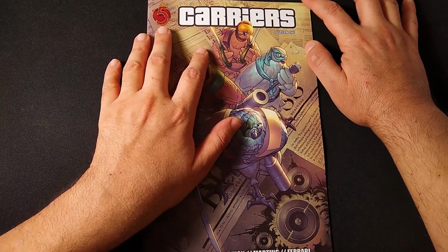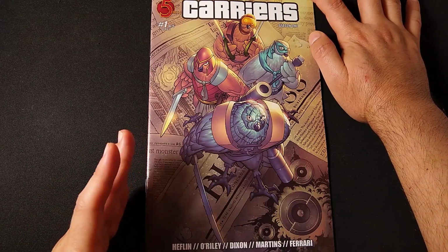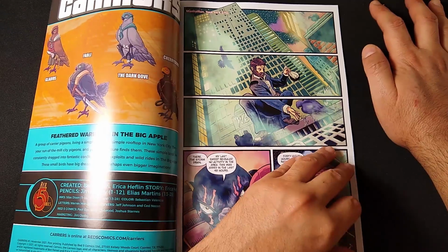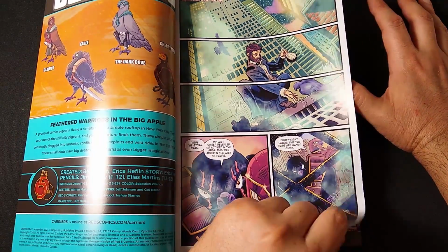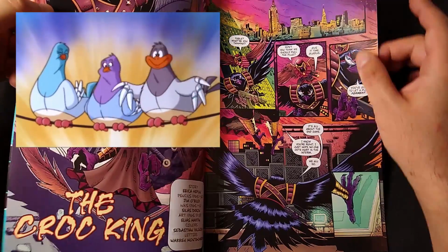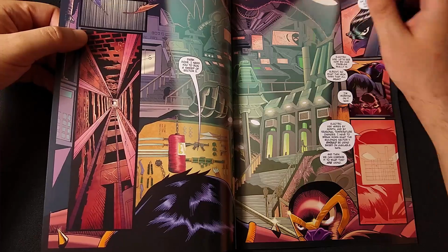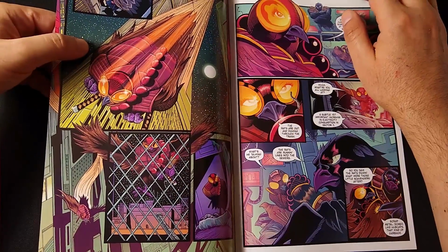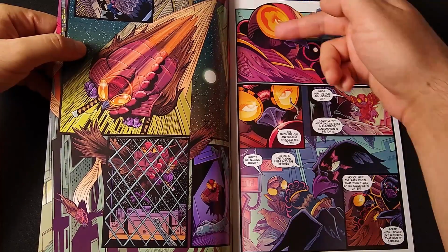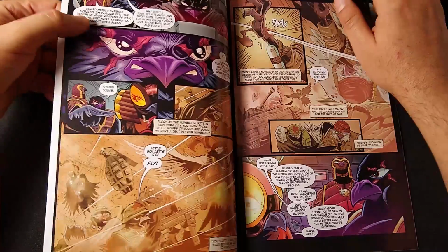The WTF comic book of the day is Carriers number 1 variant cover. Has there ever been a comic published in the history of the world, nay, the universe, that dealt with superhero pigeons? No, we're not talking about the Good Feathers from Animaniacs. They were not superheroes. These are superheroes. Check out this art. And so, yes, this is superhero pigeons. This is hilarious. Even the girl pigeon has cute eyebrows and eyelashes. And then there's this tough pigeon over here. I don't know what's going on with this.